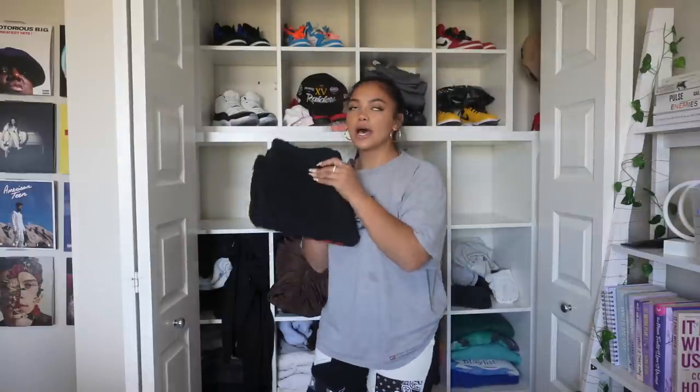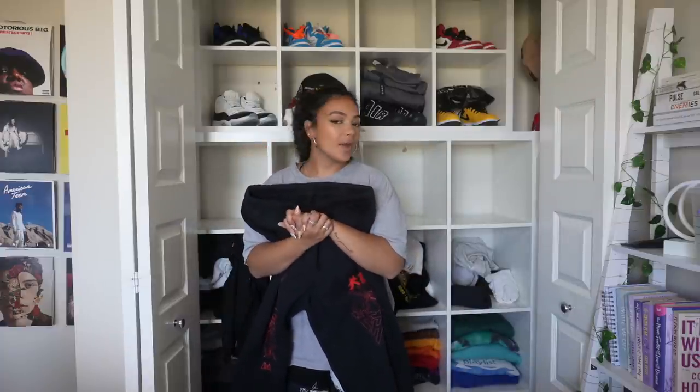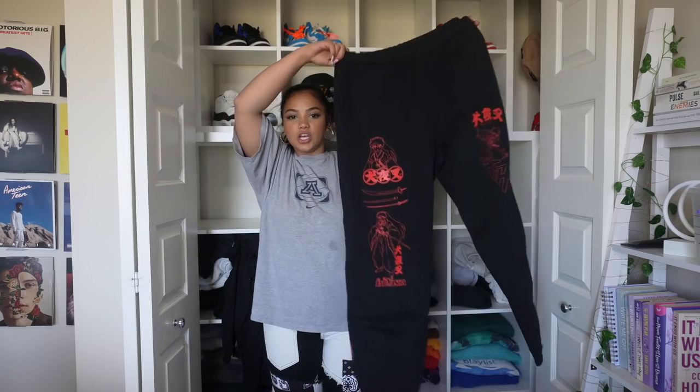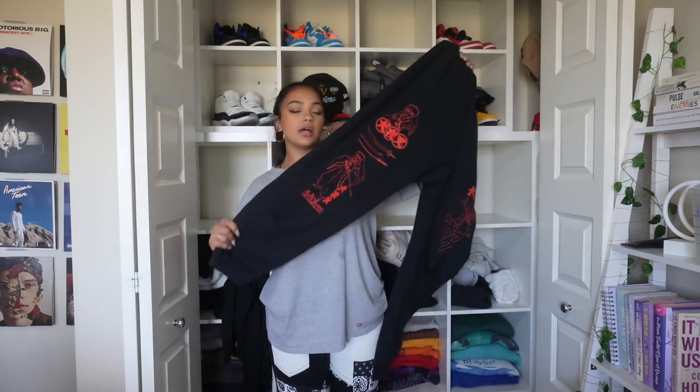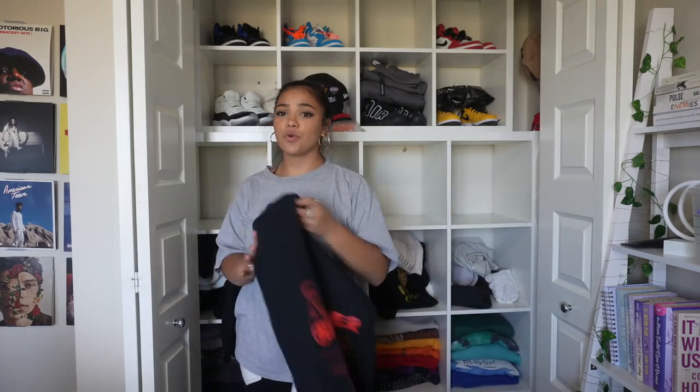And these ones, these are my babies. I've been waiting to wear these because they're so thick, I couldn't wear them in the summer. So I'm wearing them in the winter, but they are my Inuyasha sweatpants. I have a matching hoodie to it. I love Inuyasha. I love anime. So I'm keeping these. These are my babies. I'm just waiting for winter to roll through so I can wear these.